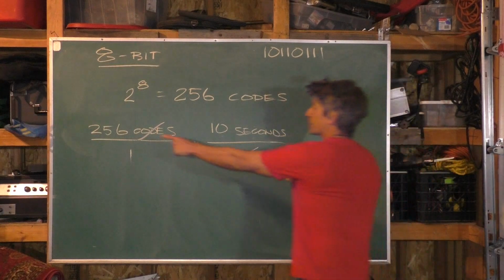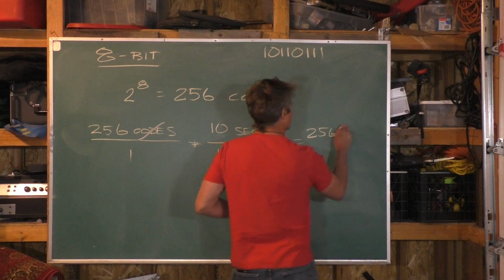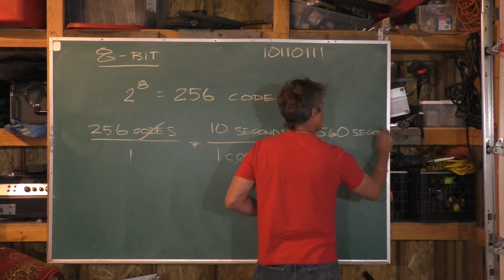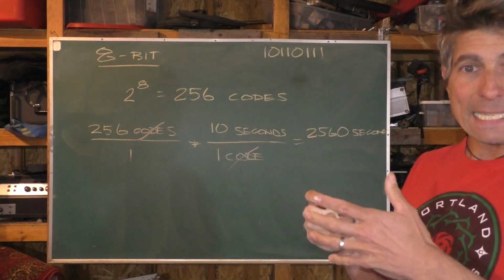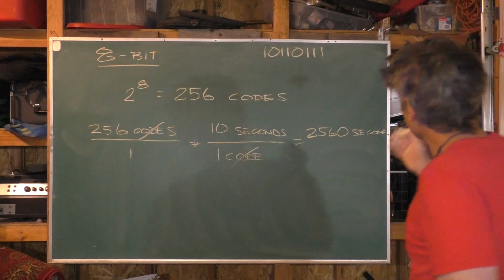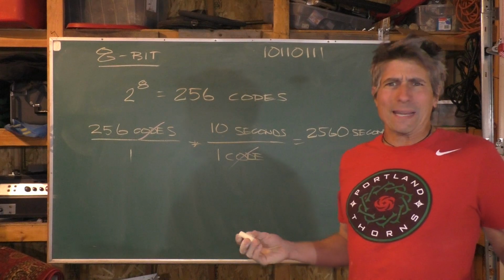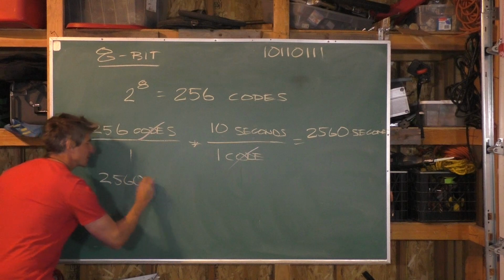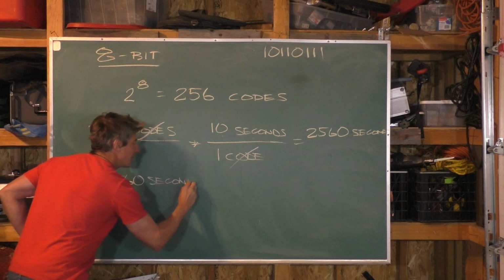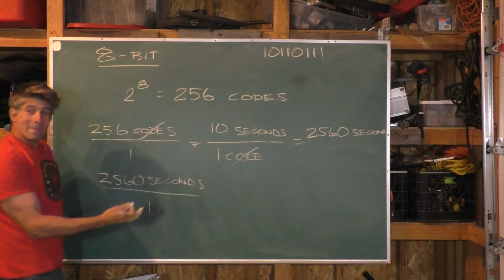So this actually tells us it's going to take me 2,560 seconds to check all 256 codes. 2,560 seconds might sound like a weird, what is that exactly? Well, let's convert that. Let's convert that to something that actually does make sense. So let's go to minutes.